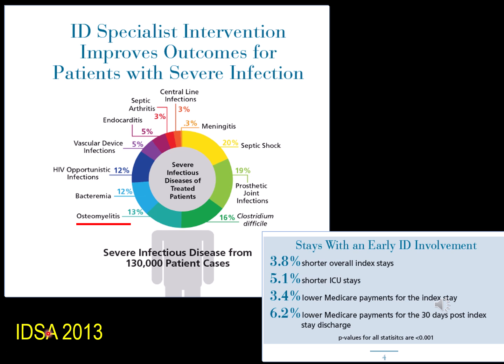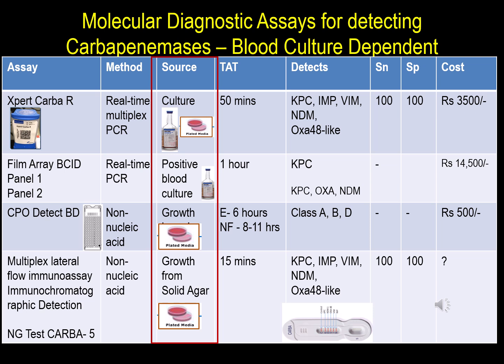This is a famous study which was published in IDSA 2013 regarding ID specialist intervention improving outcomes for patients with severe infections. And it showed that early ID involvement in syndromes like septic shock, bacteremia, osteomyelitis, septic arthritis, endocarditis, line-related infections, vascular device infections, and prosthetic joint infections was associated with a shorter overall stay, a shorter ICU stay, a lower Medicare payment for the index stay, as well as lower Medicare payment for 30 days post-index stay discharge. Interestingly, these syndromes have positive cultures more often as compared to other syndromes. So indirectly, probably positive blood culture had this impact.